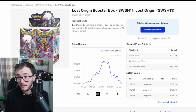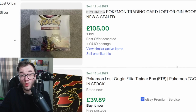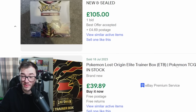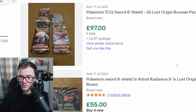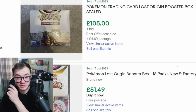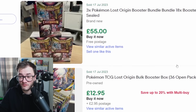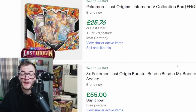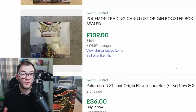But is now a good time? I think so. Lost Origin's a very strong set, so it could be one that you can consider picking up. Over here in the UK, one recently sold for $105 sealed with £5 postage, so basically $110. We can find another one that's a half booster box, for $105 plus postage, so again $110. Another one sold for $110 with £5 postage. So between $110 and $115 for a Lost Origin booster box, and it's been pretty stable over the past few months, so that's a pretty decent price.